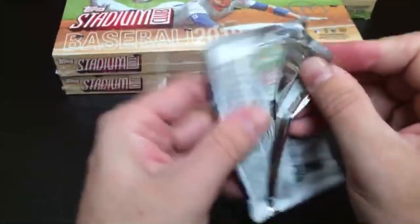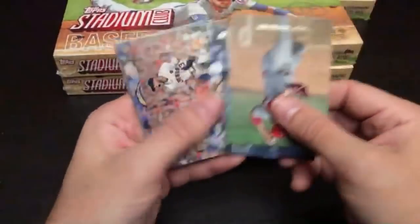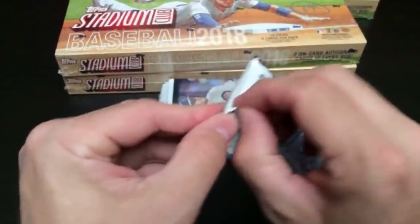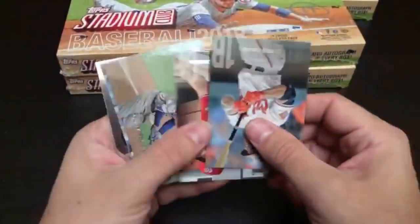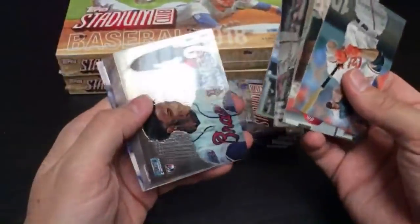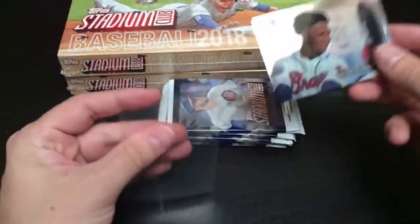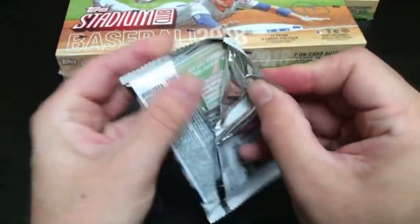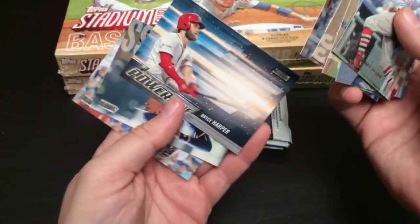And we're still due one more auto, and it's probably at the bottom of the stack here. Ozzie Albies, Stadium Club Chrome. Nice card. Bryce Harper, insert.